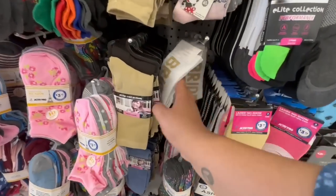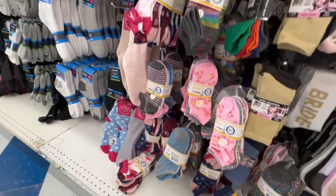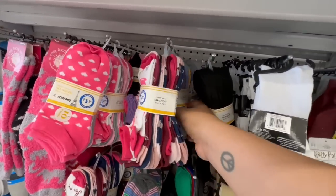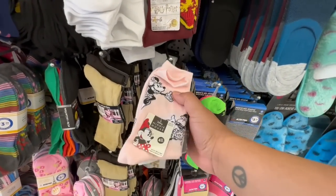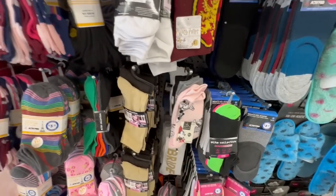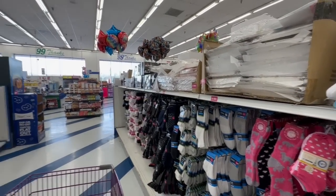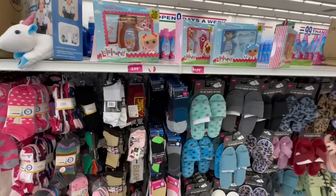Let's see. Bride, these are just active socks. Yeah, these are just regular socks, but I can't believe I found some. These are part of the deal drops, so keep your eyes peeled at your local store. So let's keep looking around and see what other goodies we can find. As a reminder, I am hitting multiple locations, and I will be listing them down below.